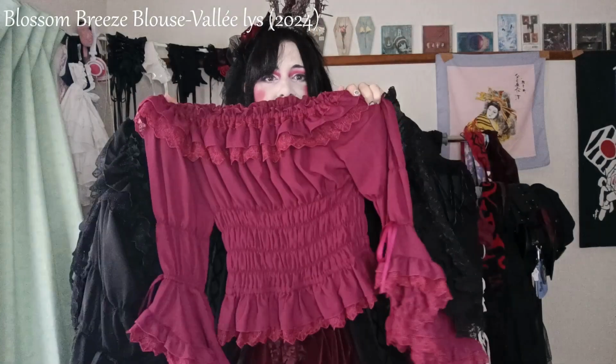So as you have seen in my previous video, this year I finally gathered the 2 other Valerie's Blossom Breeze blouses that I did not have yet, so I got the wine one and the black one. So now I have it in all colors. And now that I got all the colors of the Valerie's Blossom Breeze blouse, I really wanted to try the princess sleeve blouse because I already tried it in store a few times and I really liked it.